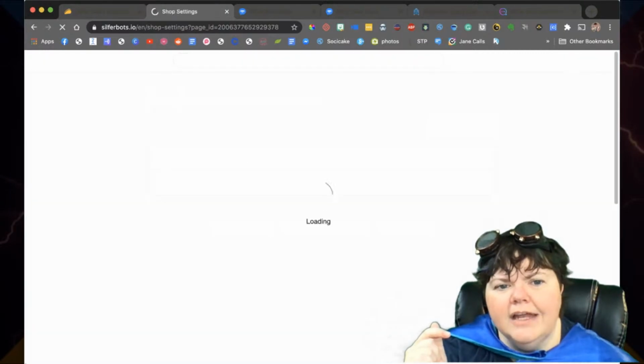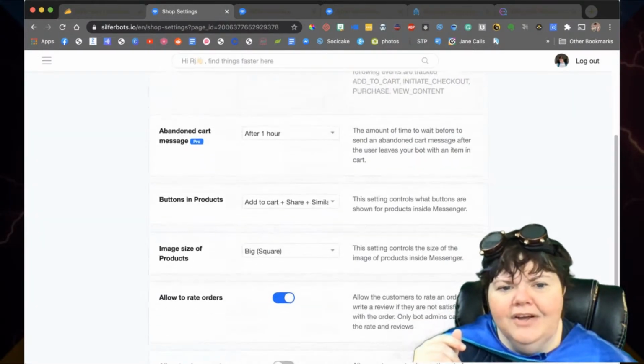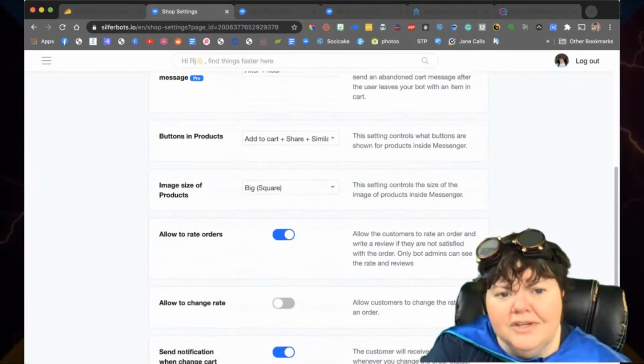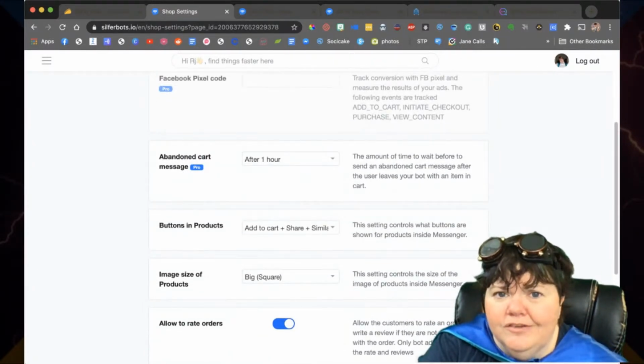We've got settings. This is where you've got a bunch of stuff that you can do here. This is what I love to see, people. Abandoned cart messages.